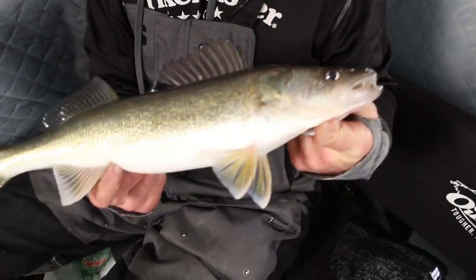This is about our average size fish. I mean, we've been picking up a little bit smaller fish today, but this is a 21 inch fish. It's a good eater. We get fish all the way up to 9.5 pounds, 10 pounds.